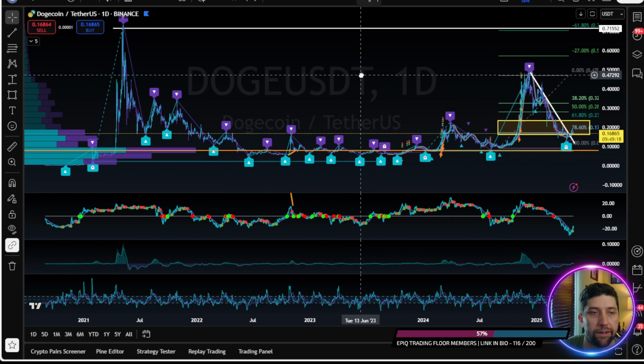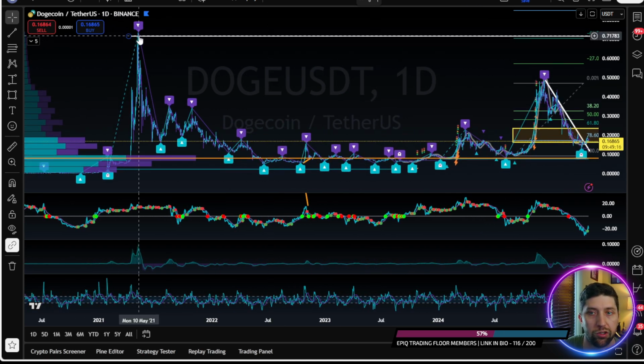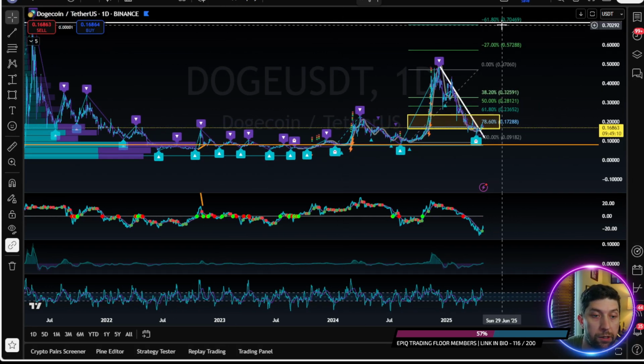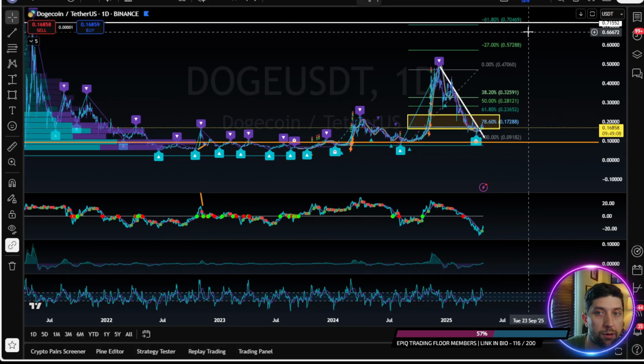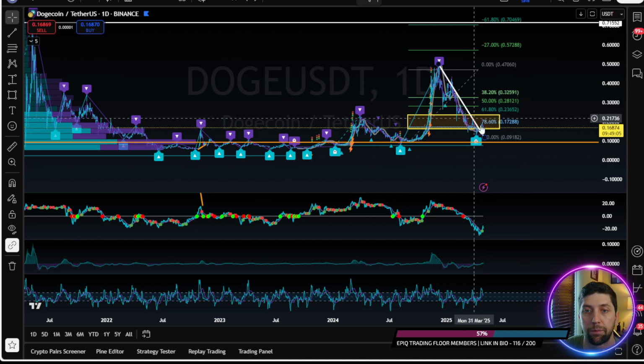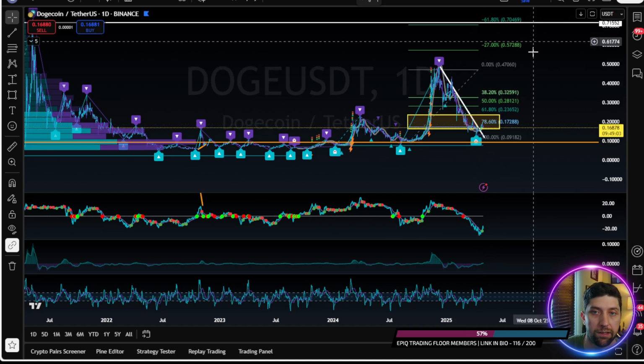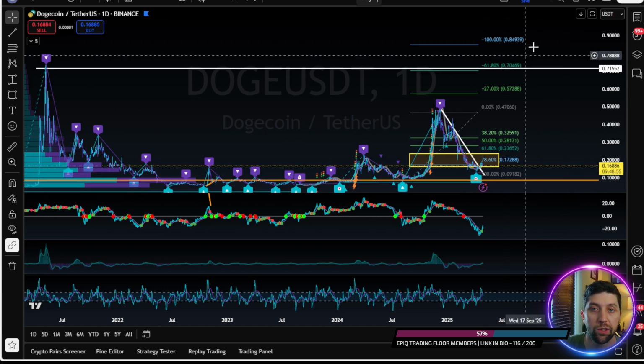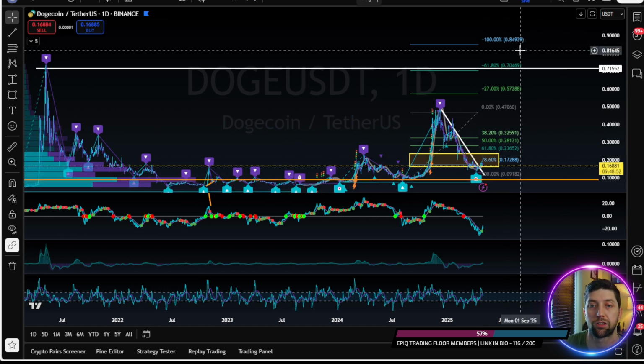My next area of interest would be the all-time high from 2021, which is going to be at about 71 cents. I would also be expecting a lot of selling pressure there because people have been waiting years to hit that profit point. And then since we hit the EPIQ golden pocket, we have a strong chance of getting up to take profit 3. That's going to be sitting at about 85 cents. And then once you get into that zone, the sky is the limit because there's going to be no ceiling.